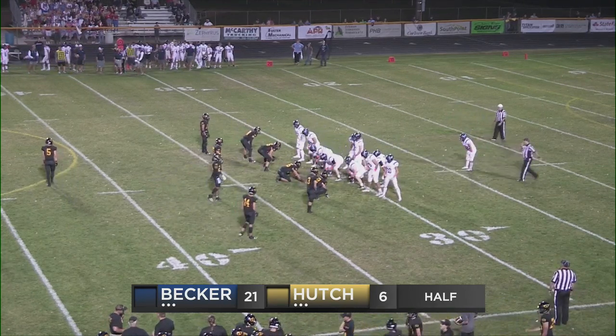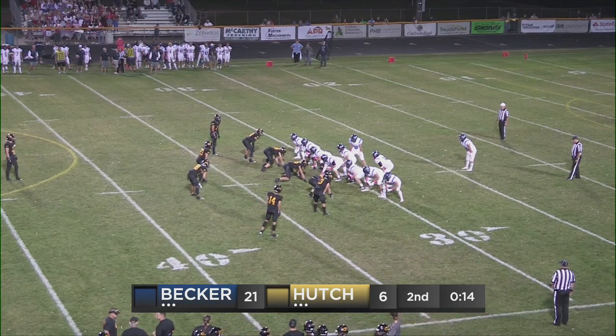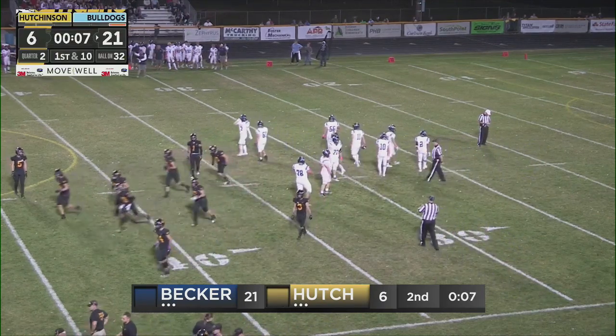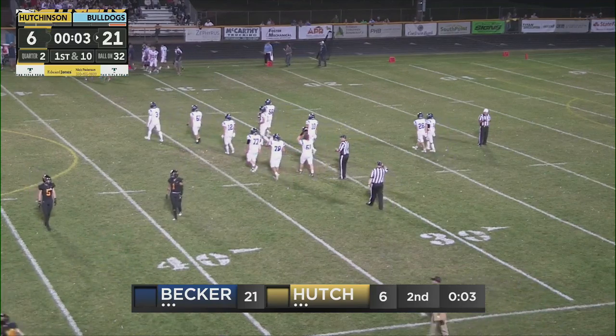Not entirely sure what that was about, but Kowalski will take the football, drop to a knee, and the first half will come to a conclusion. 21-6, number 1 Becker with the lead and in control as we go to the break.